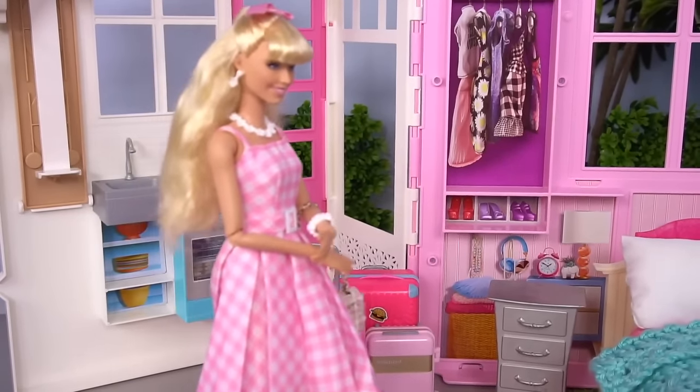It's party time! First things first, I need to get dressed. Perfect, now I need my bracelet and my shoes. I already brushed my teeth, so now I can do my makeup. I hope all of the Barbies come to my party today.